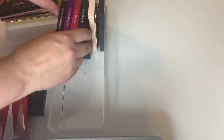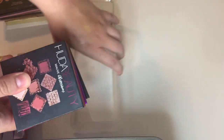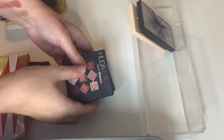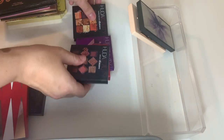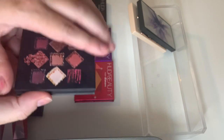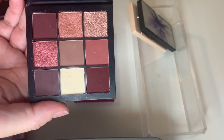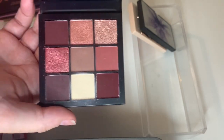So next up, I have all of my Huda Beauty. I cannot afford to get the big palettes, so I invested in a few of these tiny ones. So this is the Huda Beauty Mauve Obsessions. Really cute. I love mauves. I love a smoky eye. This is definitely my jam.